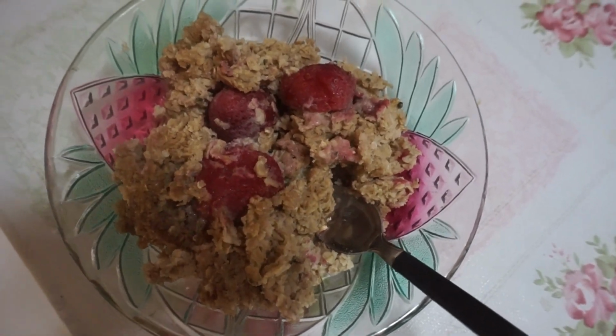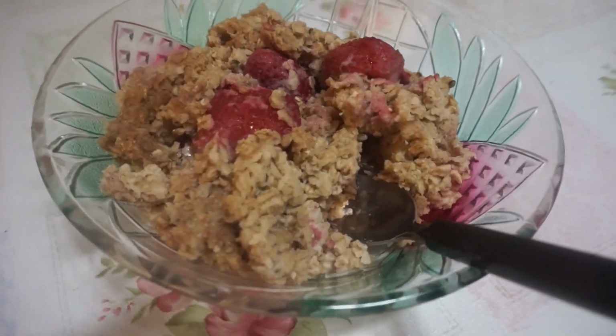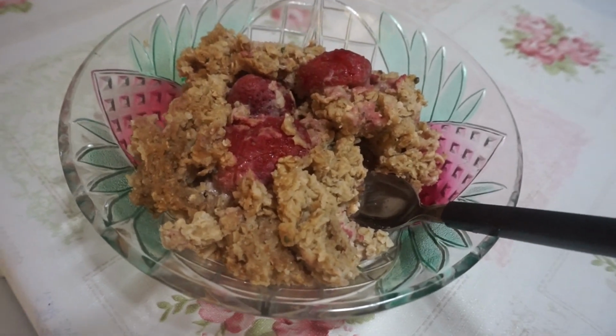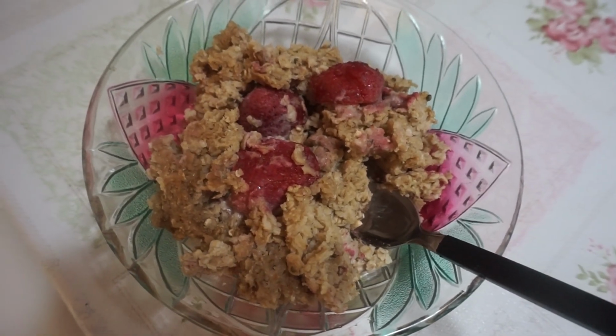So this is how my oats turned out. I just put them in a bowl, mashed it together. Sometimes if I find them still too dry, I'll just give a splash of milk as well. But yeah, they look kind of gross, but they tasted amazing with the protein powder. It was very vanilla-y and delicious. So I had that before I headed out for the day.